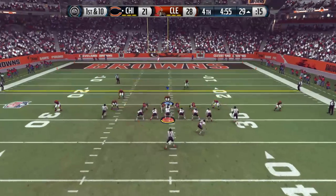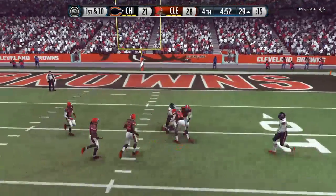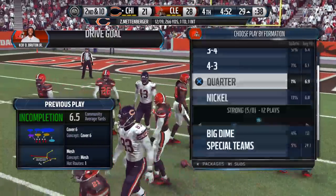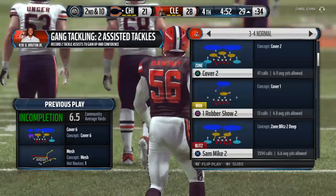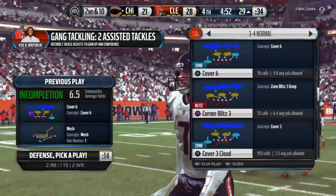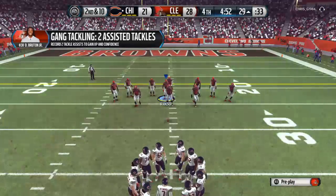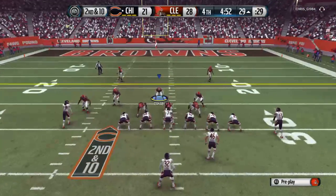Don't look down the field for that big play. Just keep marching. And there's a drop. Good job that time by the secondary. They're in good position. They make the play, and it's an incomplete pass by the quarterback. Second down here. The corners are going to meet the receivers right on the line of scrimmage.